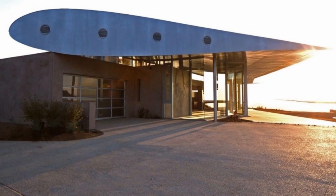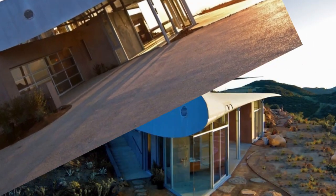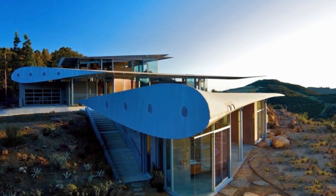The house actually had to be registered with the FAA so planes flying overhead didn't mistake it for a downed aircraft.